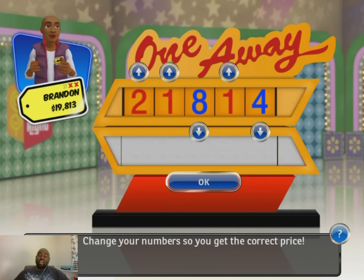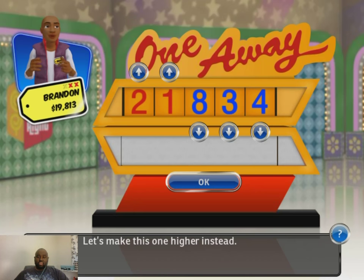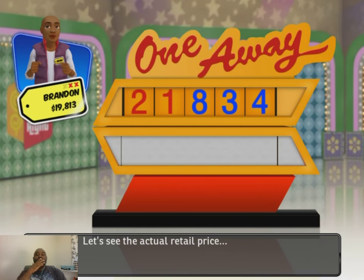All right. So I have one number I need to change. So pretty sure the two is right. I'm pretty sure the four is right. I'm fairly certain on the eight in the middle. So one of these ones needs to get changed. It's either 23,000 or 21,834. It's a Chevy Impala. I'm going with this one. Let's make this one higher instead. 21,834.